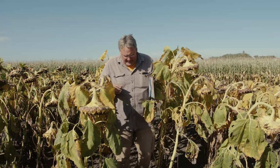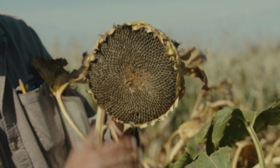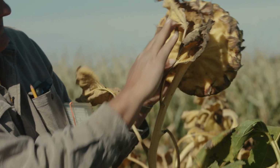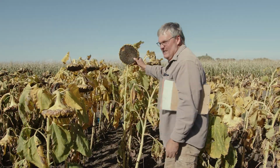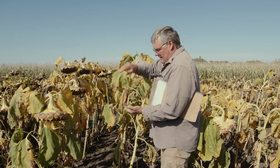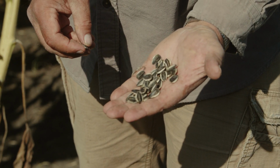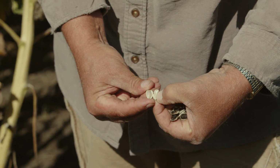Okay, this is advanced hybrid entry 18, and I'll move out of the way. You can look down the row. Again, stood real well. And look at the heads, plenty early for Manitoba. Look at the seed. Seed fill is really good on these pedigrees. Very, very few blanks. We don't find many blanks at all. Good head size. We're expecting a good yield on this advanced hybrid, and there's the seed. And a nut meat.